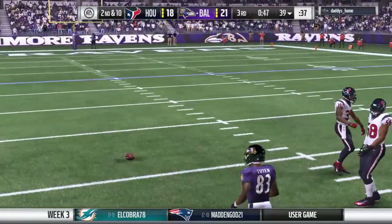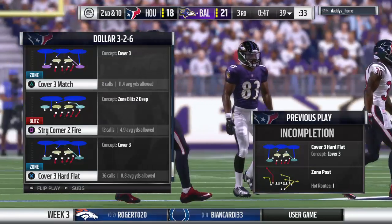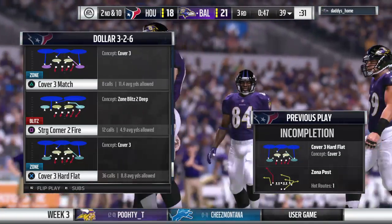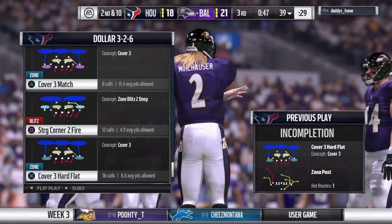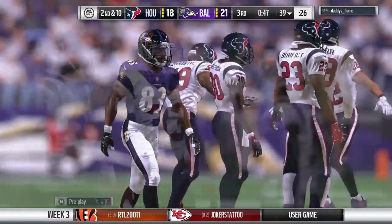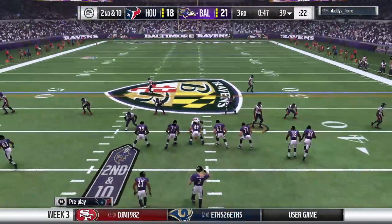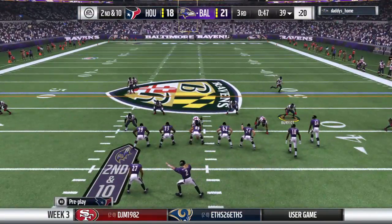Well, to say that this has not been his game is probably a big understatement. I mean, he is all over the place. Mechanics are off, not accurate, except if you're playing on defense because they picked off a good number of passes. Yeah, all the INTs, but they're throwing it off his back foot. Pressure coming, just chucking it downfield. He can't do that right now. No, you can't do that at all.